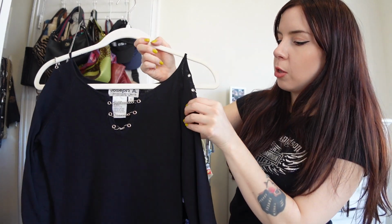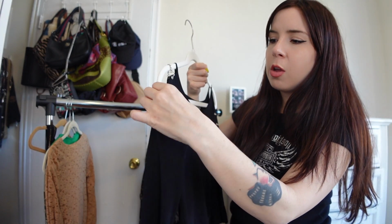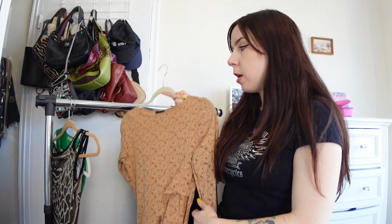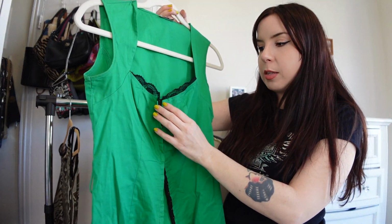It's Joseph A. It just needs some love here. It has missing chains, but I thought this was so cute. So I just wanted to find some chains to fix the damaged ones. This is a keep as well. This is a keep. I love this top so much. This is like one of my favorite thrift finds ever.